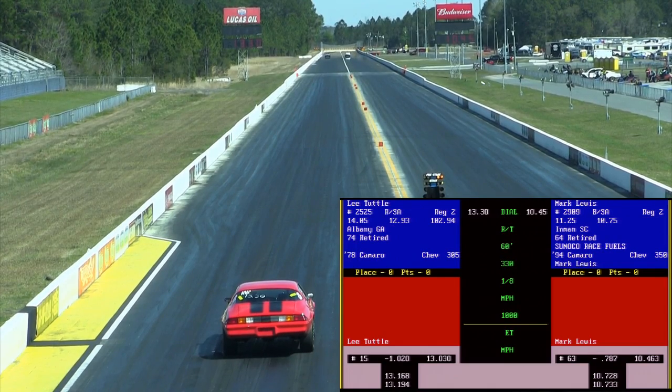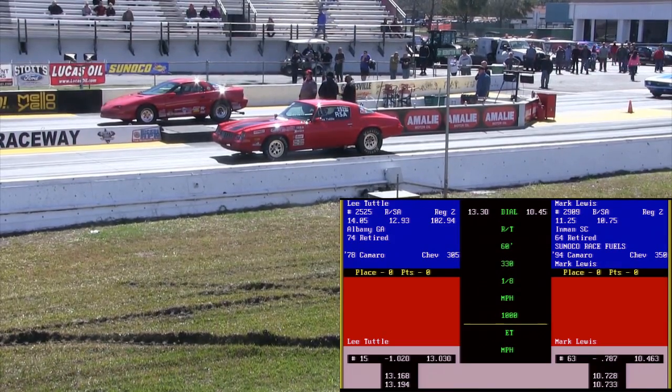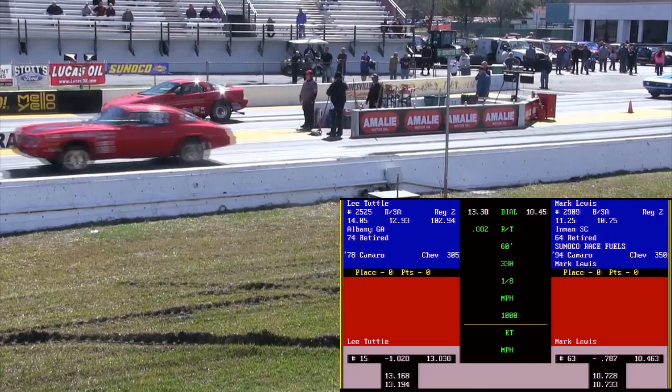Okay, now let's keep it going, okay? Keep it going. Lee Tuttle, the R stock automatic, and Mark Lewis, the B stock automatic. We got about a 3-second head start between these two red Chevrolets. Just keep thinking green and watching the tree. Okay, it's still working.